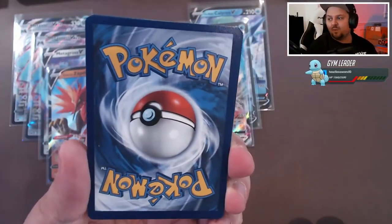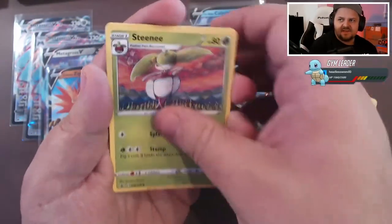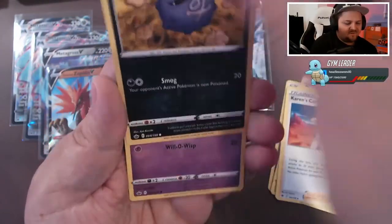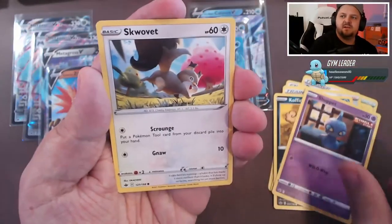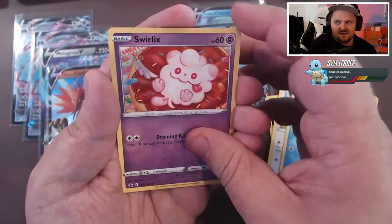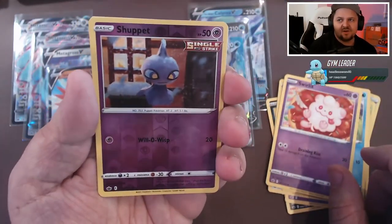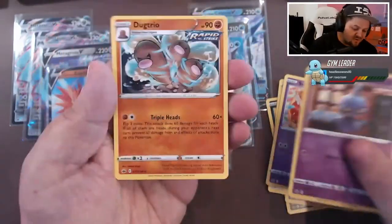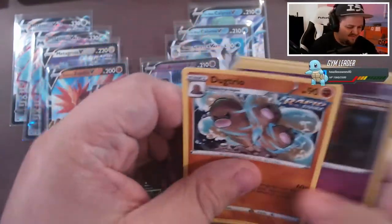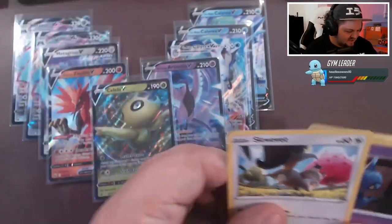All right, I'm gonna guess water. Oh, steel. Dynatree Hill, Steeny, Karen's Conviction, that Karen, Dump Coughing, Snowy Shuppet, Big Butt Squovit, Dumb Face Spiel, Devil Swirlix, Reverse Holo Sad Boy, Out in the Snow Shuppet, and a Doug Drio. Again, we're still getting cards that we don't have. Sure, we've pulled a lot of Diglets and finally pull a Doug Drio. Jesus Christmas.